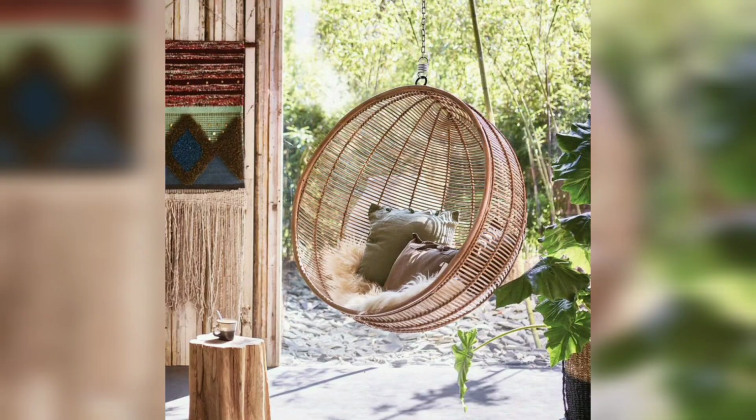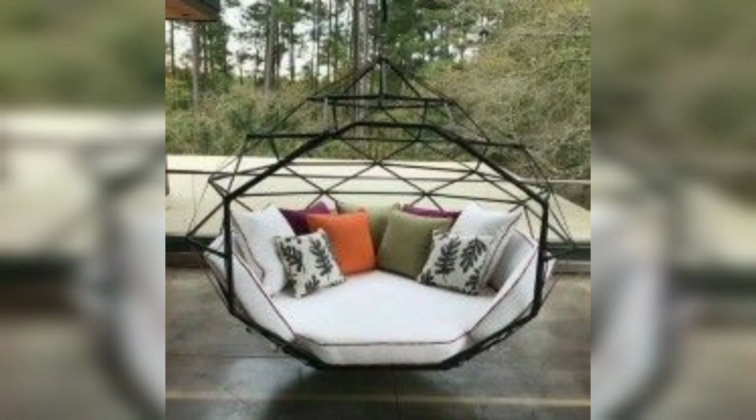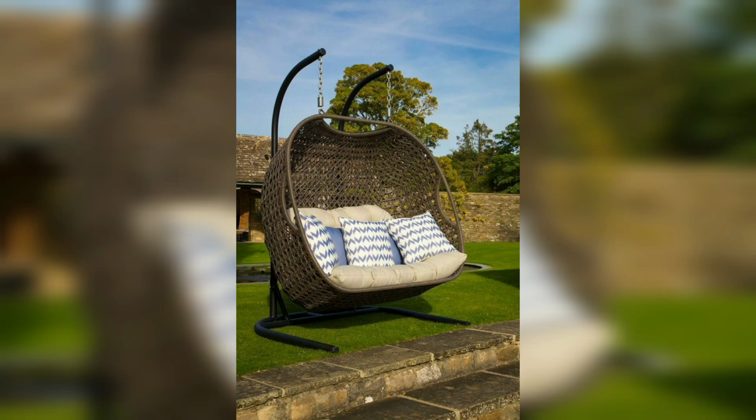Most designs come with a sturdy metal stand. These chairs are typically suspended by a strong chain and sometimes a hefty spring, which gives a little bounce, making it feel both comfy and supported.